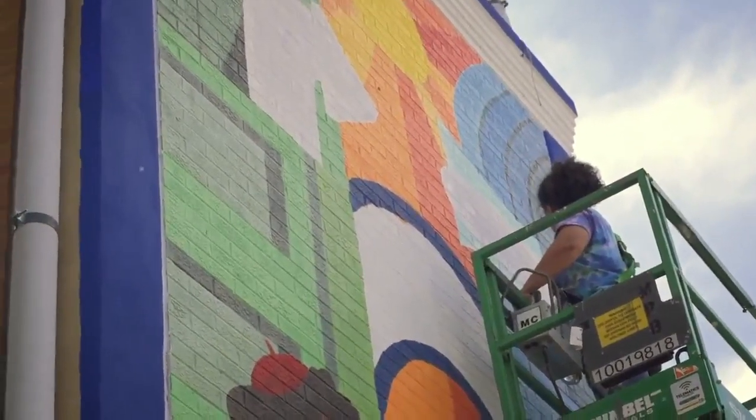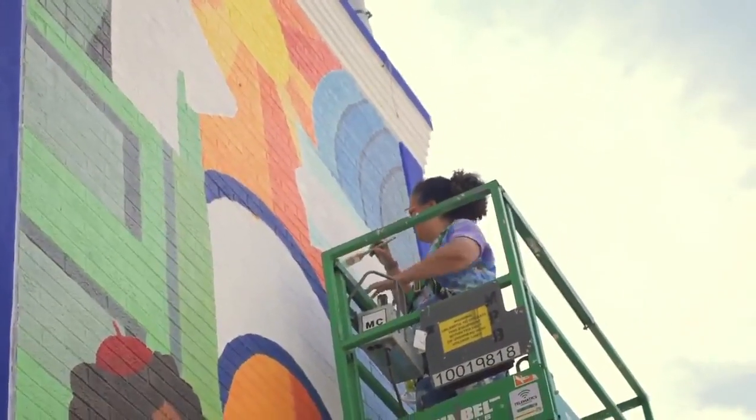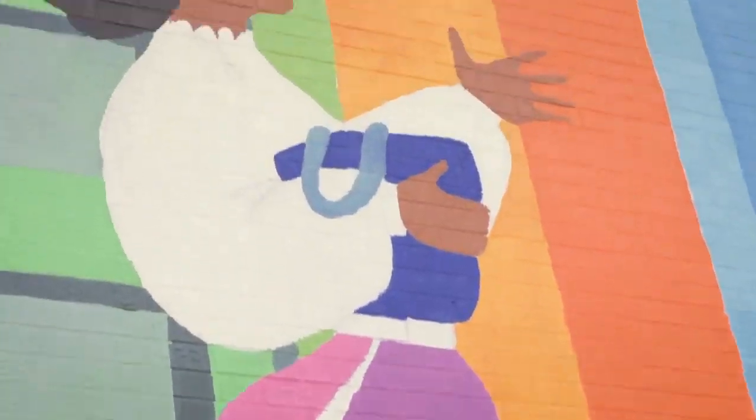Well, if you want to see the mural, I suggest coming in and grabbing a bite to eat first, and then just going straight out behind the restaurant. We're located at the corner of Main and Water, and it's on the Main Street facing side rear of our building on Water Street.